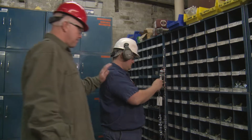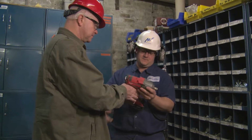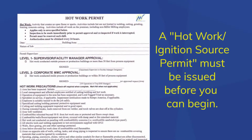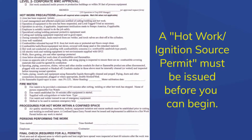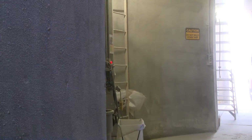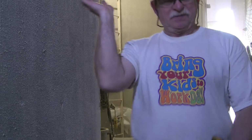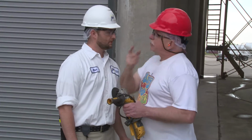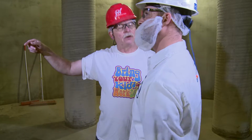Before you begin any work that involves the use of open flames or tools that create sparks or excessive heat, you must first get approval from the Miller coordinator. A hot work ignition source permit must be issued before you begin. This requirement applies to all areas outside of the Miller Milling maintenance shop and may require Miller Milling corporate headquarters approval. Special care must be taken when working in designated dusty areas. Always check with the Miller coordinator to learn about the specific procedures that must be followed as outlined in the required permits. In addition, the equipment you use must be in good repair, and you must always wear PPE, including eye and face protection when performing this type of work.